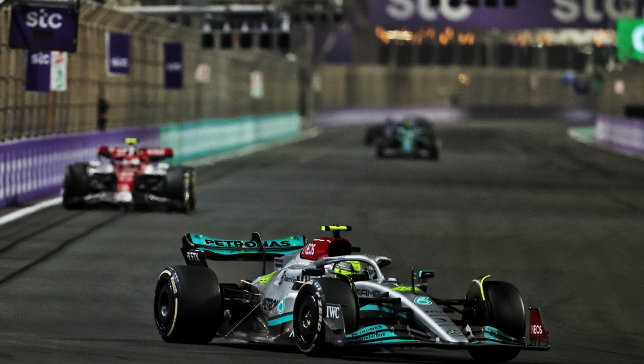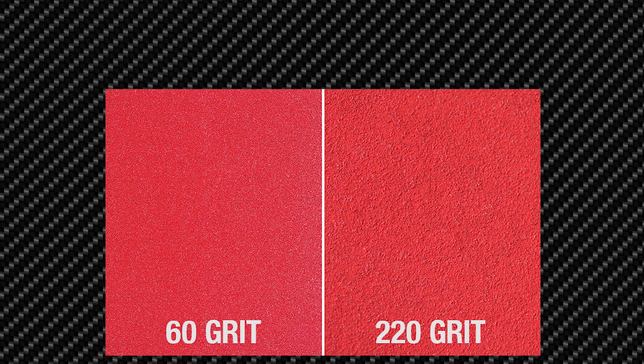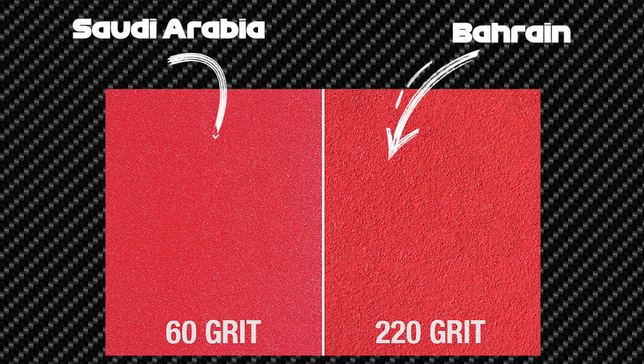Not only this, but the track surface in Saudi Arabia is a lot less abrasive than it is in Bahrain. And what does this mean? Well, think of the track surface like sandpaper. In Bahrain, you have a coarse sandpaper, which you use to get rid of material as quickly as possible. However, in Saudi Arabia, it will be a much more fine choice of sandpaper, one that you would use to get that smooth finish at the end of sanding.